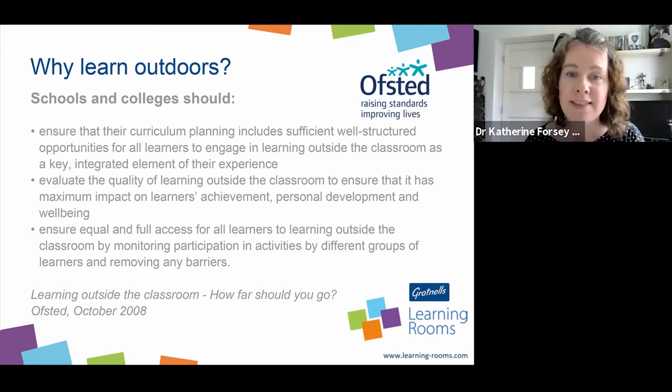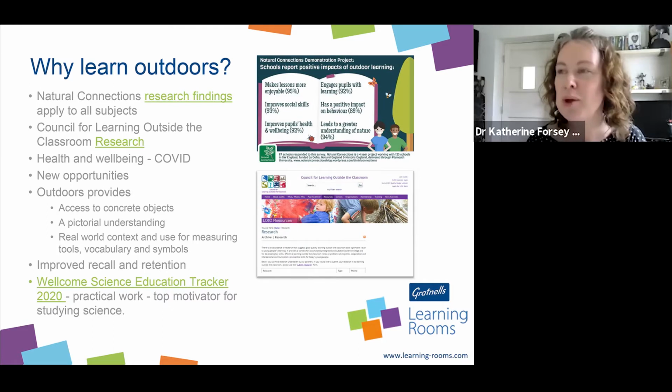At Key Stage 3, there is a requirement for science to be taught in the laboratory, in the field and in other environments. So we are given permission, so to speak, at the highest levels to be learning outdoors. But going beyond those statutory requirements and looking at the research, is learning outdoors actually effective? So you won't be surprised to hear me say yes, it's very effective.